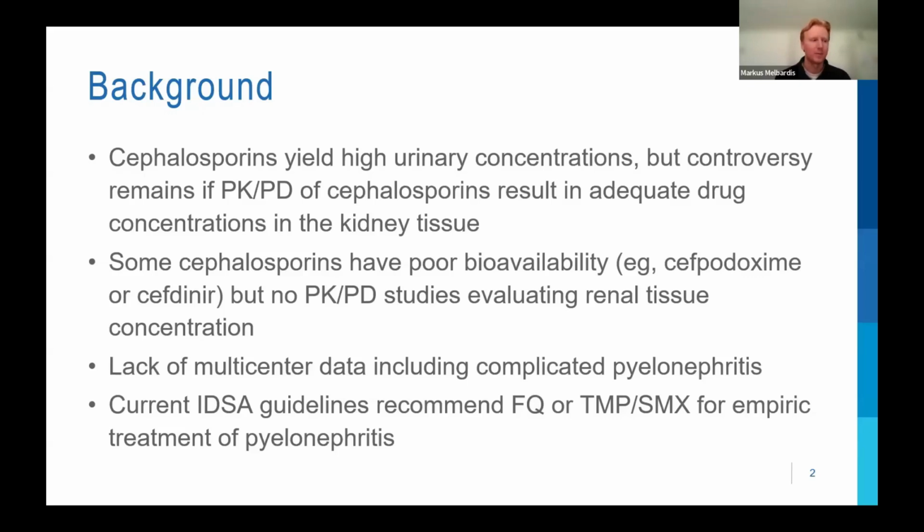IDSA also recommends using these two first-line agents if E. coli resistance rates are low and less than 10%. And depending on your local antibiogram and trends in resistance patterns, a lot of institutions will see that their resistance rates are much greater than 10%.